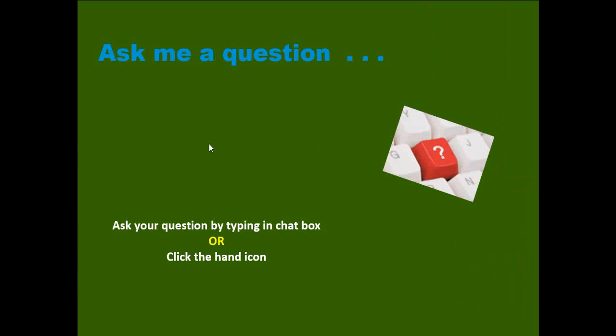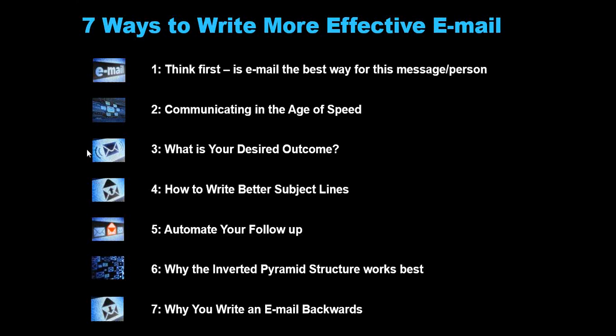While you're doing that, I'll just summarize these 7 ways to write more effective email again. Number 1 is to think first. Is email in fact the best way for this message or for this person? We've talked about some ideas communicating effectively in an age of speed, of pressure, of urgency. Number 3 was, what is your desired outcome? Are you sending email to get an action or a response, or for the recipient just to read? Why not make it clear to them by using draft emails? We've talked about how to write better subject lines by making sure there's 3 components in the subject line.